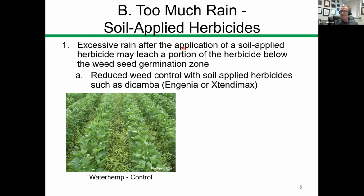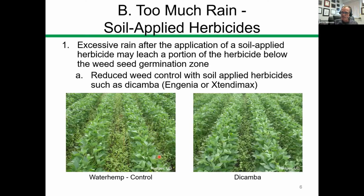In contrast to that, you could get too much rain. Excessive rain after the application of a soil-applied herbicide may leach a portion of the herbicide below the weed seed germination zone. I'm going to give you an example of reduced weed control with soil-applied herbicides such as dicamba. This happens to be one of our most challenging weeds in Ontario. It is waterhemp. Here you can see the amount of waterhemp in the control plot. In this study, which was done by Brittany Hedges, a previous graduate student of mine, she applied dicamba and notice the disappointing control with dicamba.